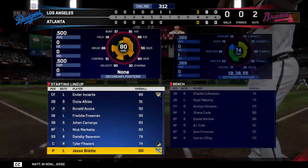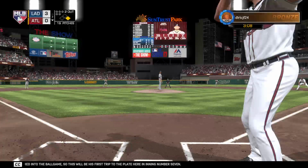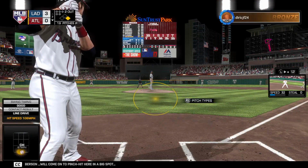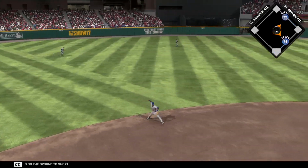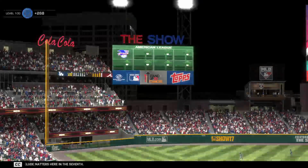In now, Jesse Biddle. He's newly entered into the ball game, so this will be his first trip to the plate here in inning number 7. Charlie Culberson will come on to pinch hit here in a big spot. Hit hard on the ground to short. And that will conclude matters here in the 7th.